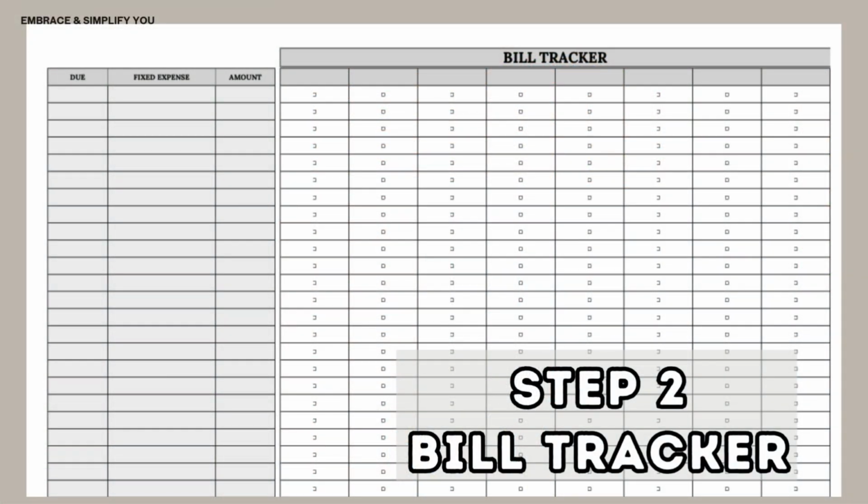Your bill tracker is exactly what it means. It's how you track your bills. I will add the due date for all my bills, my fixed expenses, and the amount. And then on the header, I will add my pay dates on here. So once the bill is paid, I just check it off. The reason this is helpful is because when you pay your bill, it doesn't automatically come out of your bank account. So checking it off indicates that you have actually paid the bill. Add that to your transaction log, which is your tracker.